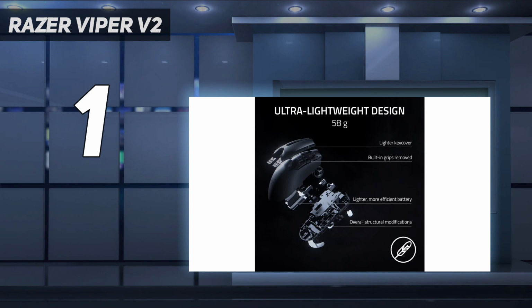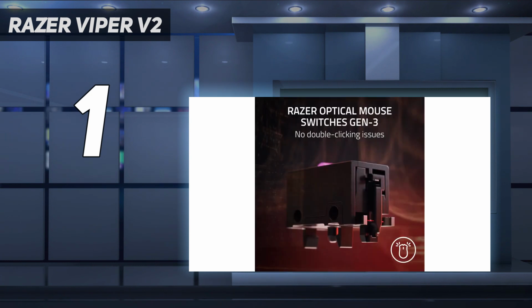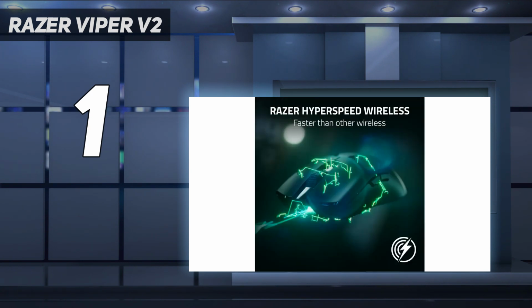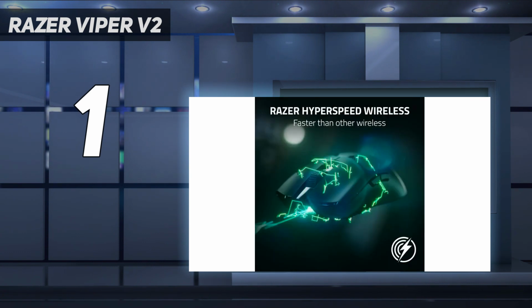If you're more a fan of some of the legacy features and don't mind a heavier mouse, now is a great time to check out the previous generation Razer Viper Ultimate, which is currently available for cheaper than ever. Lastly, we couldn't forgive ourselves for not mentioning the updated Razer DeathAdder V3 Pro as a possible alternative. It has the same internal components as the Viper V2 Pro and weighs virtually the same.